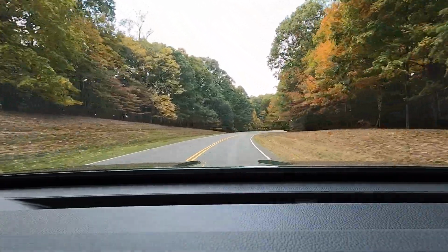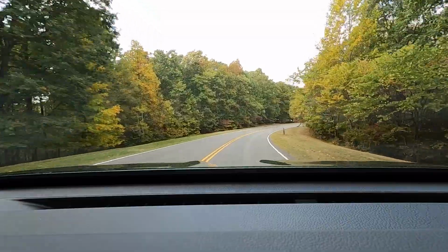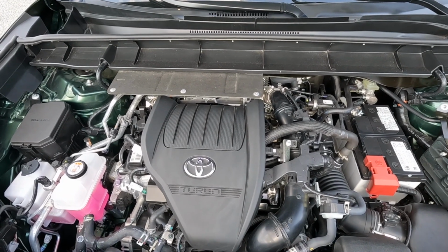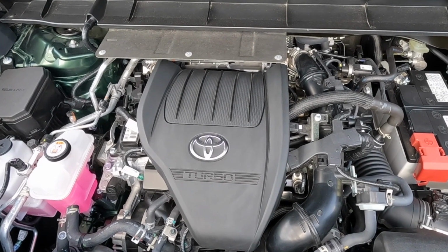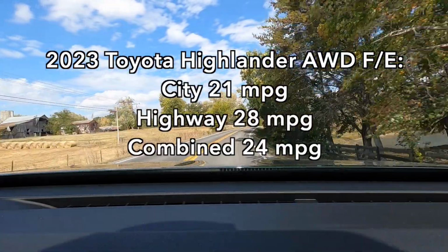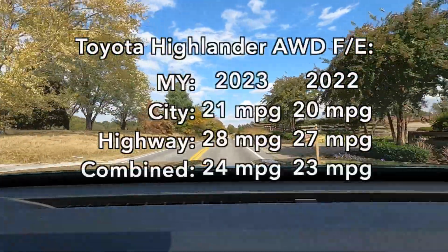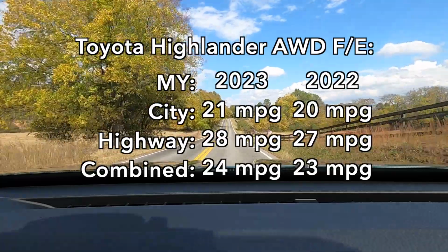Toyota is using that turbocharged 2.4 liter in more places, and economies of scale drop the price. That said, Toyota claims that NOx emissions dropped by more than 50%, and fuel economy is better too. You get 21 miles to the gallon in the city, 28 on the highway, 24 combined. And I'll go ahead and put what the 2022 Highlander with the 3.5-liter V6 could do on the screen to give you a nice comparison.